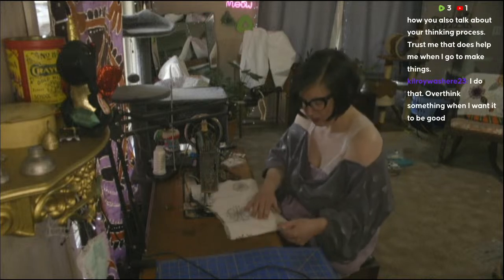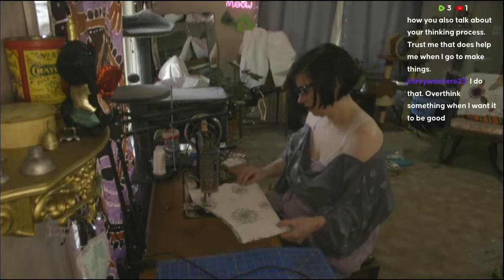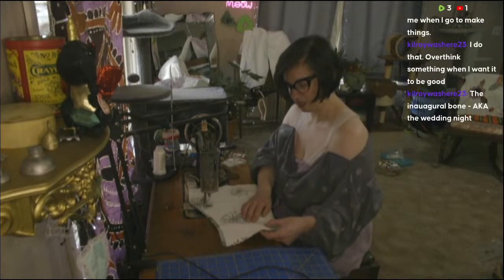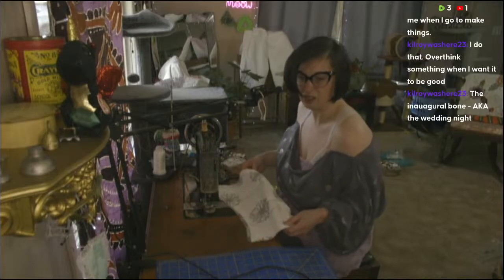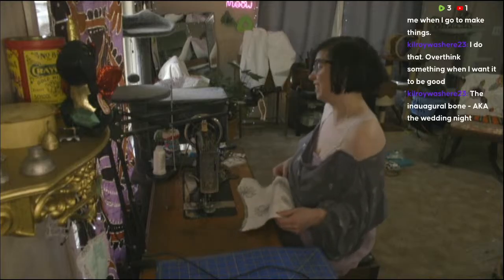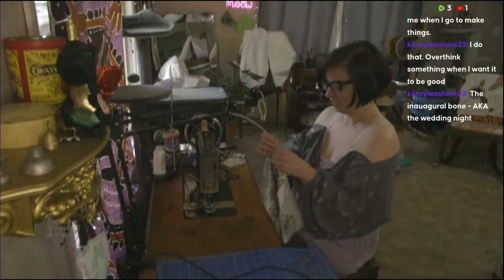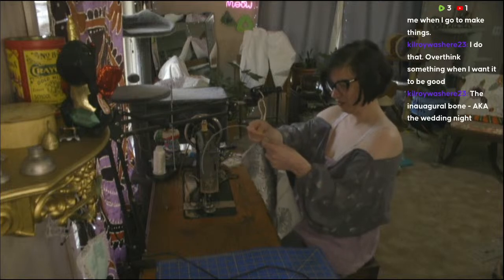At this very end, this bone is not too long, but I accidentally tapered it too much. Can I slide it through the other end? The inaugural bone, aka the wedding night. For some people. Yep. Uh, the euphemisms.